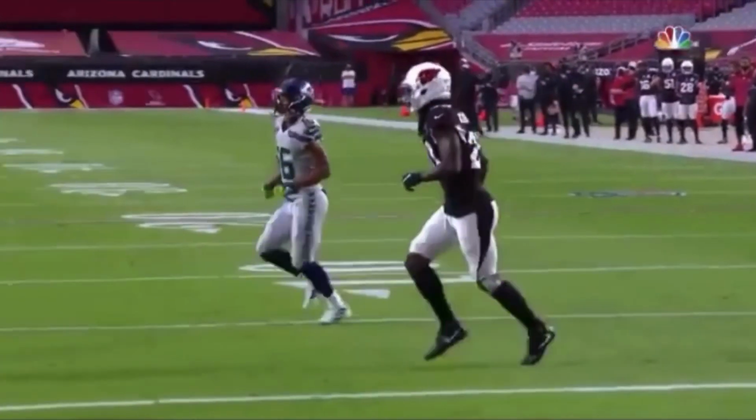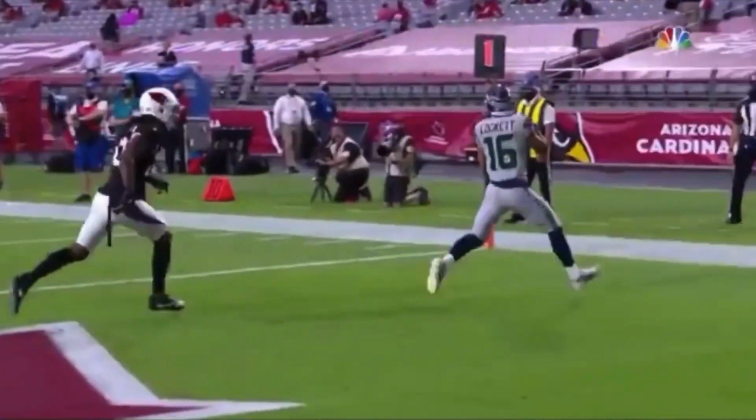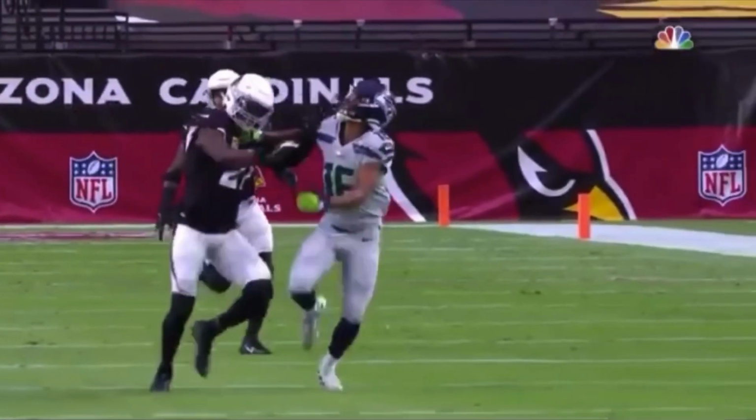So bring him down in motion. Then he comes across, 1, 2, pops this thing up. Make sure I accelerate out. Make sure I work those arms and make this play. That's a great job. Okay, so now, this is good.